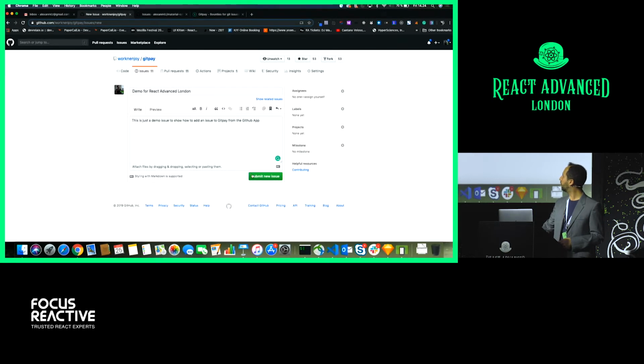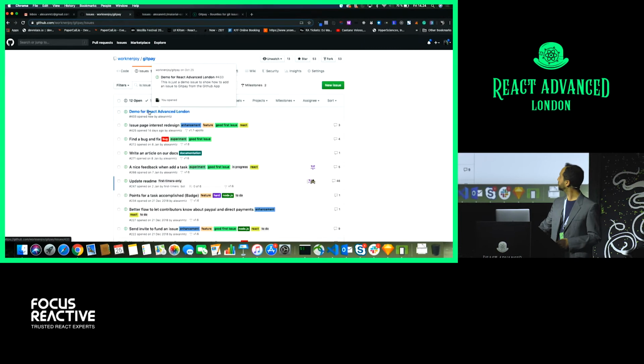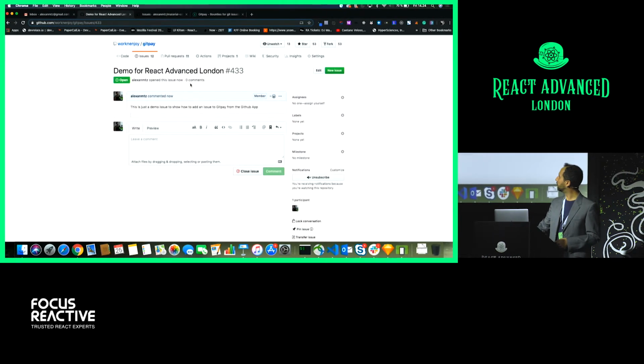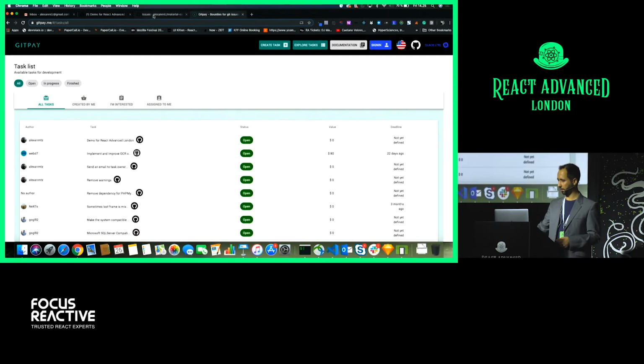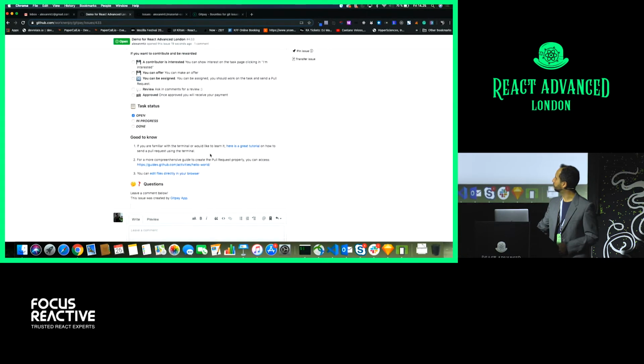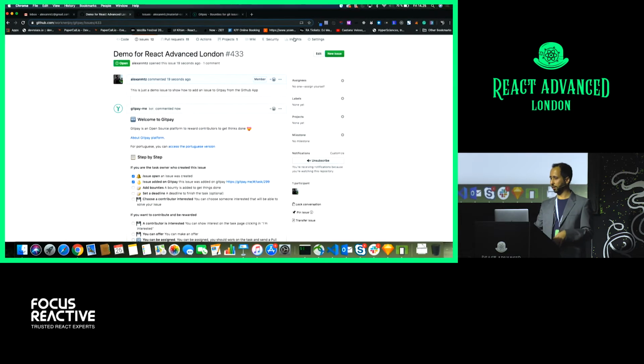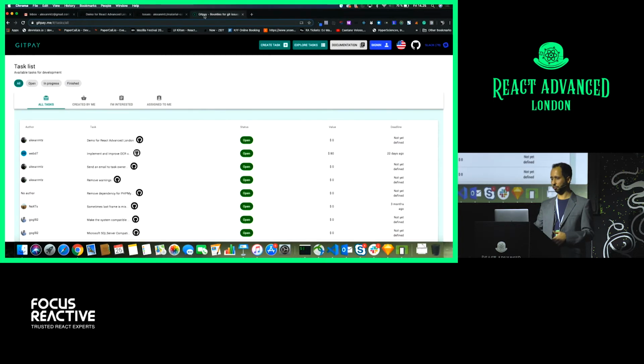So once I submit the issue, it's going to appear automatically on Gitpay. So it should appear here. Okay, let's see. Yeah. Now the GitHub bot gives all the instructions for people who want to be candidates to solve that issue. So you as a user, advanced developer or beginner developer, you can sign up and show interest in the tasks that are offered there.